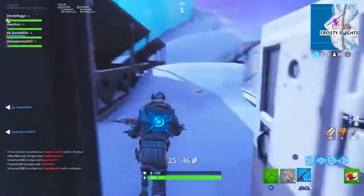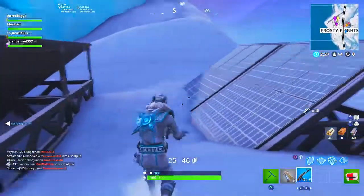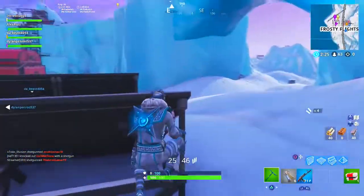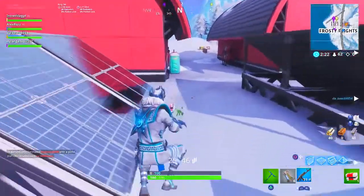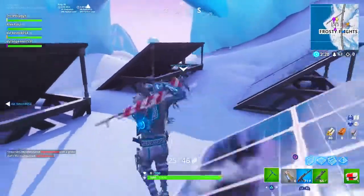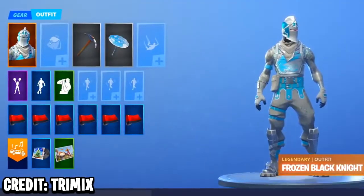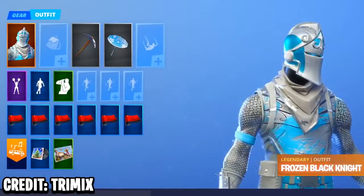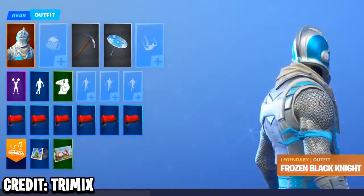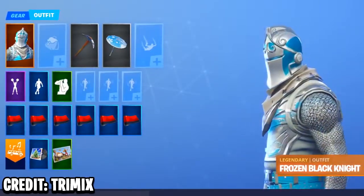Now, over the past couple of days, there's been these brand new Frozen skins come up in the Fortnite Battle Royale community. Everybody has been sending each other these pictures and these videos of these brand new Black Knight and Renegade Raider skin variations. You guys can go ahead and see them on the screen right now. The current rumor is that these are a part of a brand new Frozen Legends bundle in Fortnite Battle Royale.